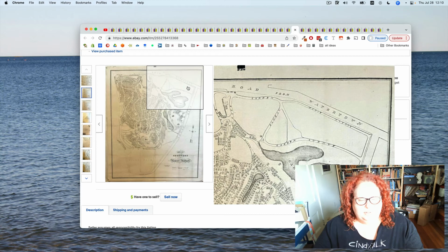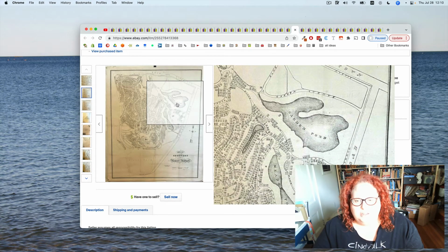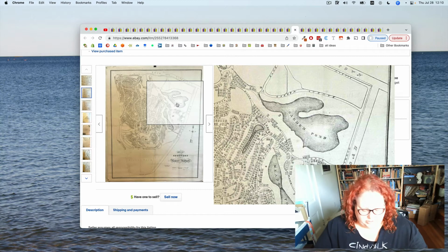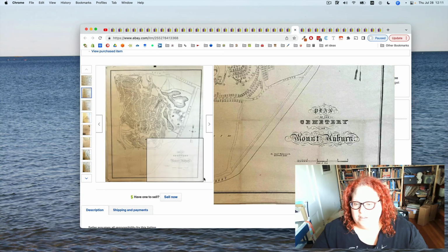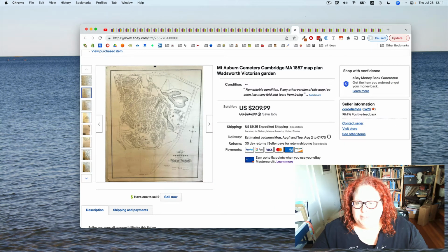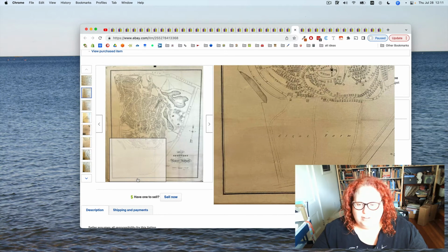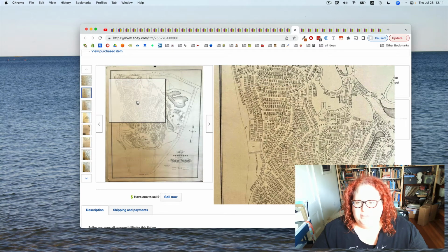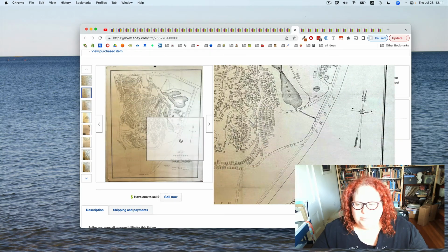Byron was probably the world's first. Well, I don't know. Anyway, Victorians like cemeteries, and this one is particularly gorgeous. It's in Cambridge, Massachusetts, and I encourage you to visit it if you ever have a chance. It's really nice. But this is a map of it, and it is actually from 1857. It has a map maker here, a draftsperson, and it's got all the graves and the ponds and the tower and all the things you would want.